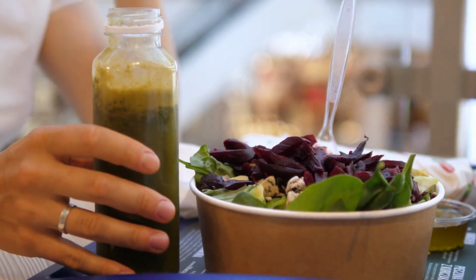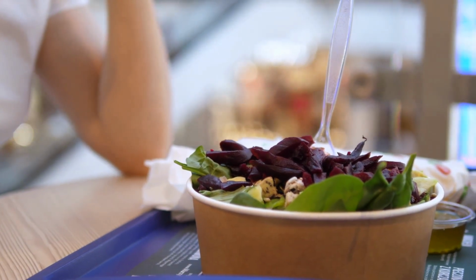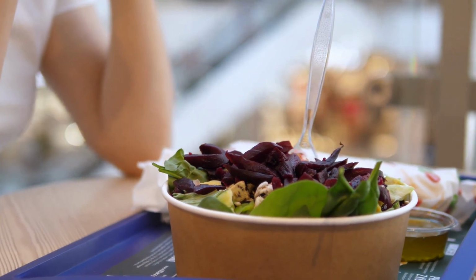Homemade dressings are a gift that people will truly appreciate, especially when they're made with love and fresh ingredients from your garden. So go ahead, get creative in the kitchen, and celebrate your garden with every delicious salad you make.